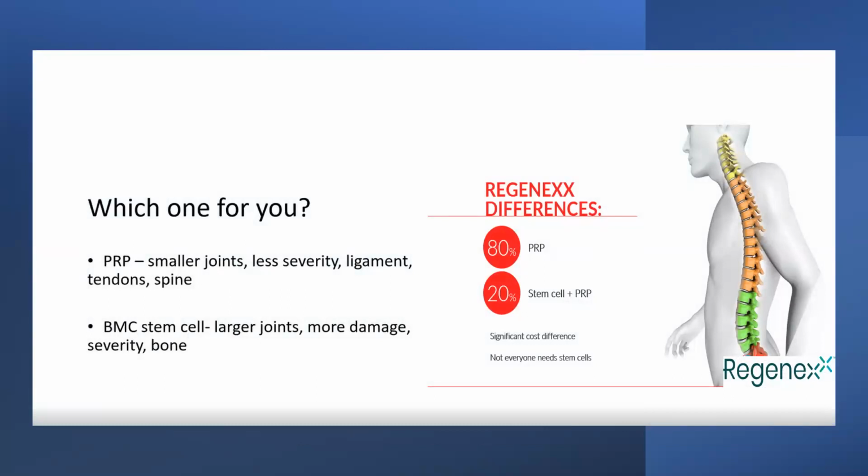So which one is for you? Well, PRP we tend to use in smaller joints, things like fingers, toes, thumbs. We use it in pathology where there's maybe less severity of the arthritis. So if you have mild to moderate arthritis, but you still have pain, we use it. We use it in a lot of ligament treatments, ligament sprains, strains, instability in ligaments and knees, tendon injuries, tendonitis, Achilles tendonitis, tennis elbow, golfer's elbow, lots of different pain in the hips, bursitis, all these other things. And then also in the spine. PRP is primarily what we use in the spine 99% of the time. It's very effective in the smaller joints of the spine and around nerves.